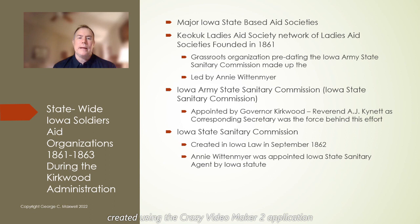And Governor Kirkwood was Iowa's governor the first half of the Civil War. He was a pretty good governor, but it was a mistake. He didn't choose to incorporate the pre-existing grassroots network, which was created by the Keokuk Ladies Aid Society and was led mainly by women at various local city levels. He didn't incorporate them, and that led to significant tensions throughout the rest of his term as governor when it came to the collection and distribution of medical aid and assistance to Iowa soldiers.